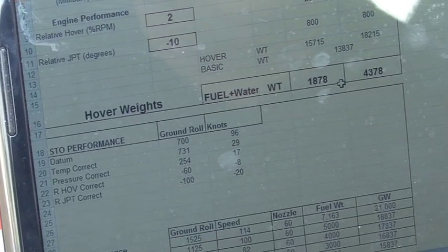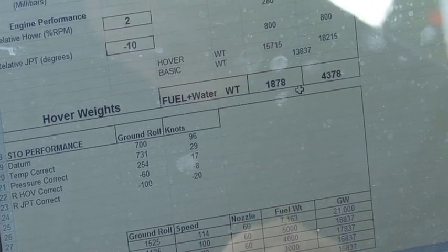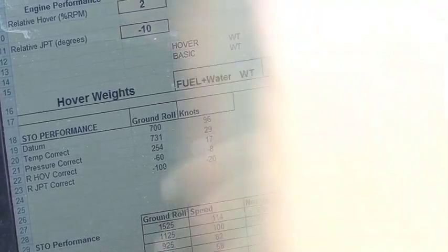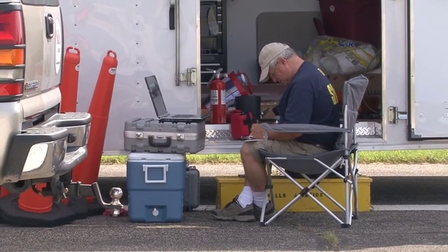So this gives me a fuel and water weight of 1,878 pounds of fuel, 1,800 pounds of fuel. That's what I've got in the airplane right now. So I could actually take off and go right into a hover.